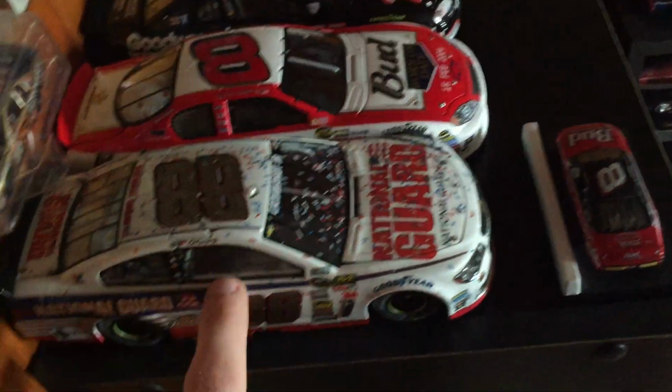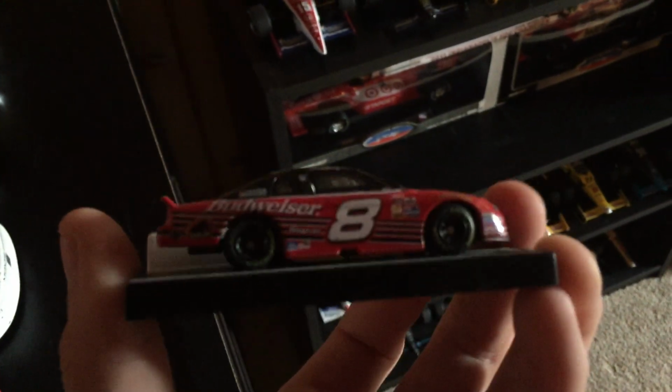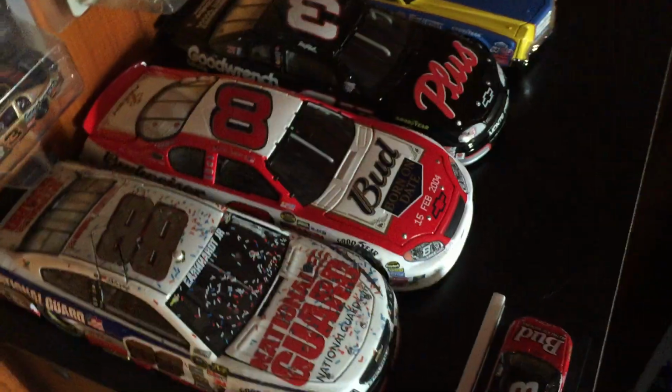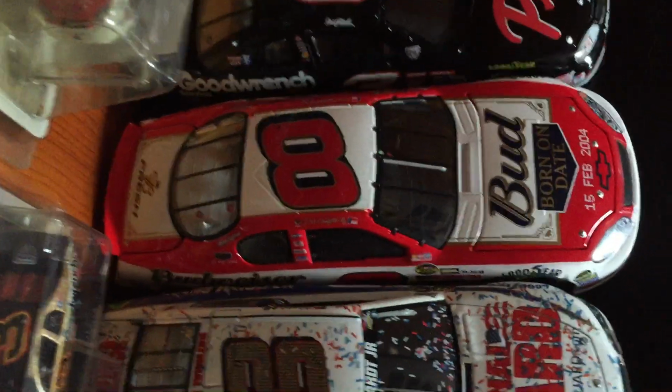We have the 2014 Dale Jr. Yeah, this lighting works better. The 124 from 2014, the win from the 500. This is one of those rookie cars that they made. This is the Michigan one. Focus. Now we got the Earnhardt Jr.